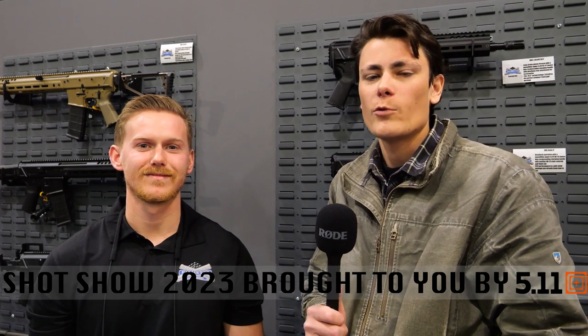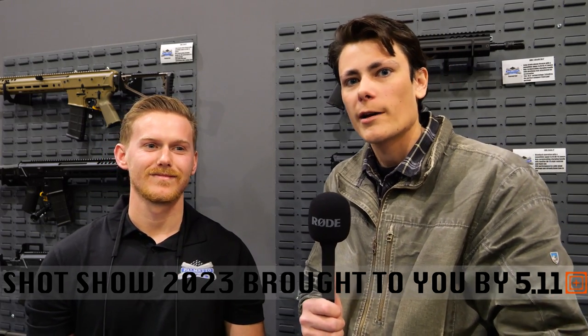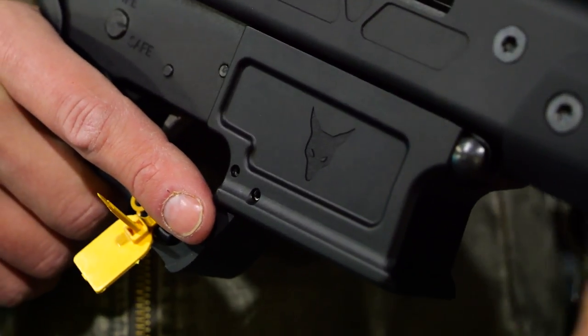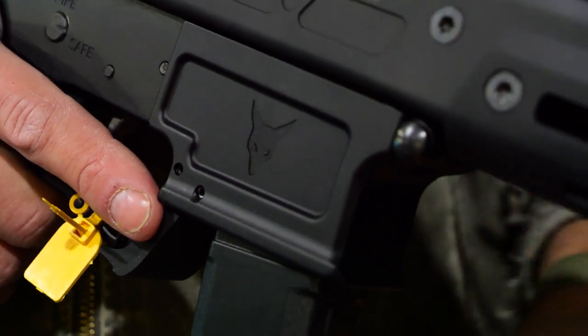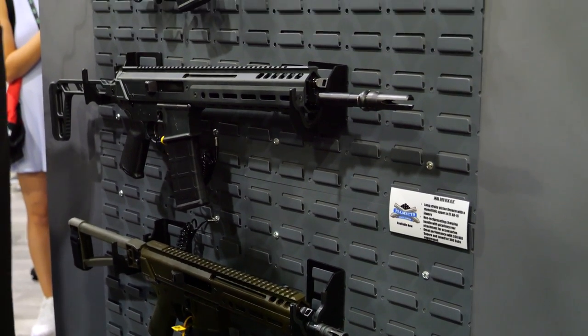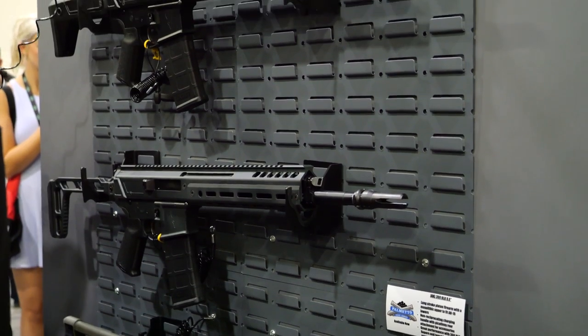We are at SHOT Show 2023 at the Palmetto State Armory booth talking to Matt about some new guns in the JAKL lineup. Hoping you could walk us through them. Yes, sir. So the JAKL is our long stroke piston upper that we've made to go on any standard AR-15 lower. We originally released it in 5.56 at the very beginning of the year, and recently released it in 300 Blackout. Now here at SHOT Show, we have a couple different variants that we're looking to release in the next year or two.